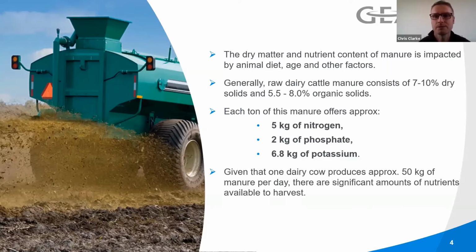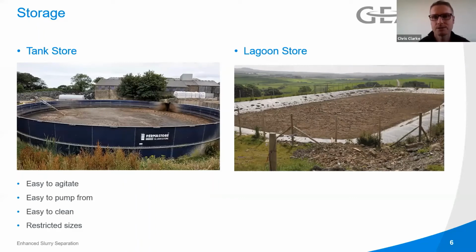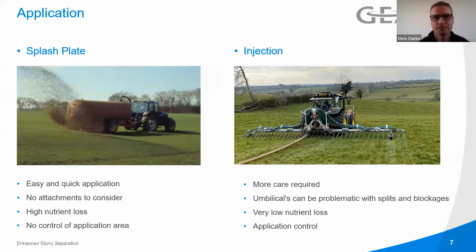Given the amounts of slurry manure that cows produce, plus any parlour washings and so forth that will come off, we're used to tank storage and lagoon storage. Tanks are easy to agitate, pump and clean, but restricted in size because they're generally above ground. Lagoon storage is a bit harder to agitate, pump out of and clean, but has less restriction, as you can have more depth. So that's generally what we'd be used to, or spreading on the land, splash plate, hopefully. We don't see that so much, though it does go on, but there are various benefits to both of these.